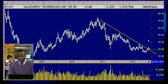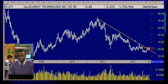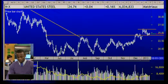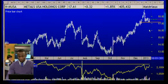Another one is AK Steel. Look at that downward trend. It reversed it, and now it's stabilizing. So on the break of that resistance at 31.93, I'm a buyer. United States Steel, this was a downward trend. It got over that resistance of 2012, and now it's making a new sideways formation. So at 26.31, I'm a buyer.